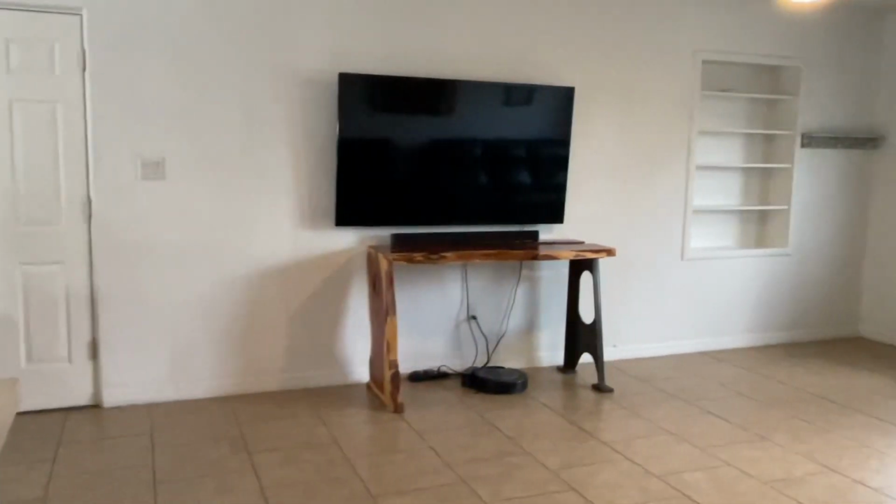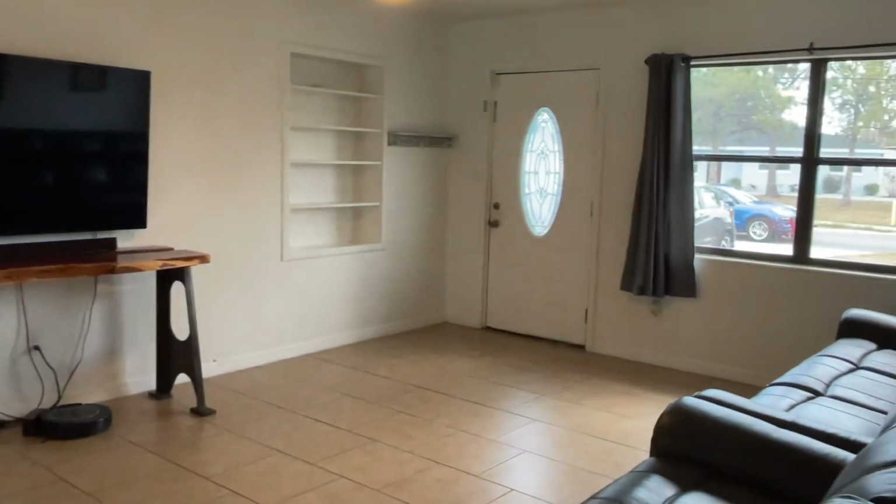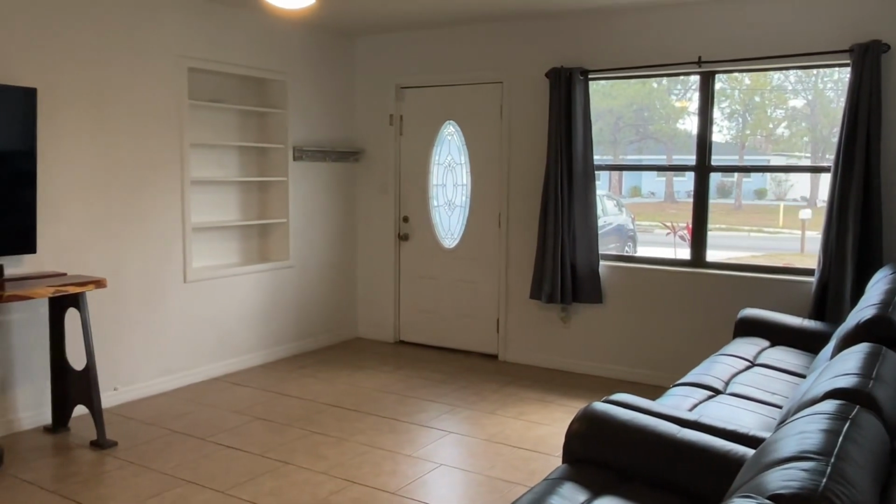And we'll take a nice pan through the living room, dining room, kitchen area one last time before we head outside.